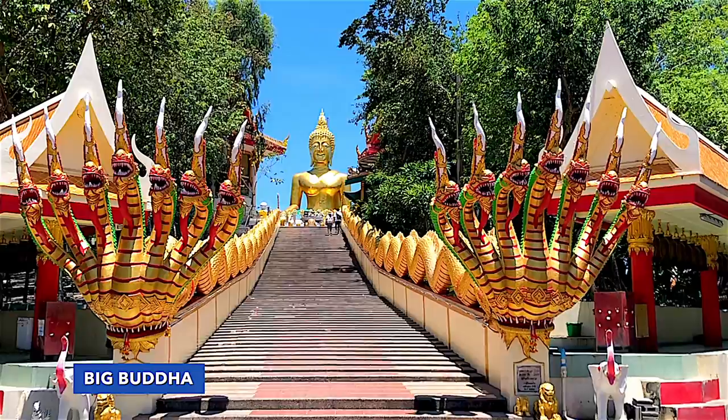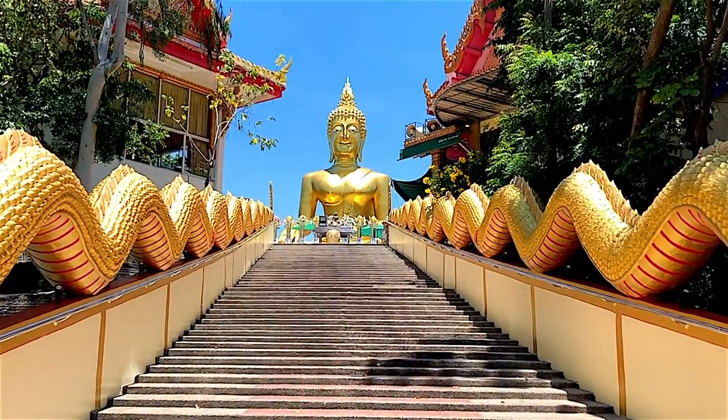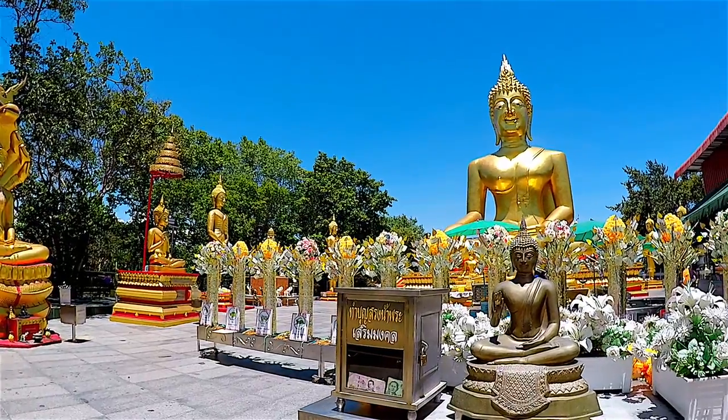Today we will talk about typical major tourist attractions in Pattaya, and of course, Big Buddha Hill Temple is one of the remarkable ones.